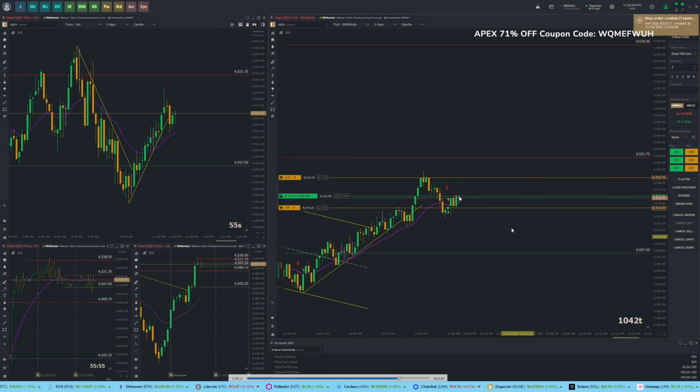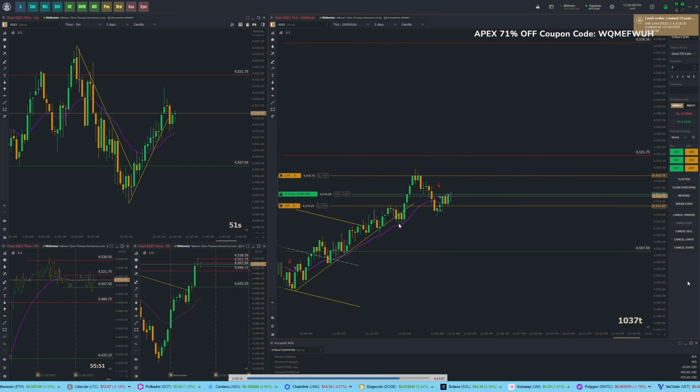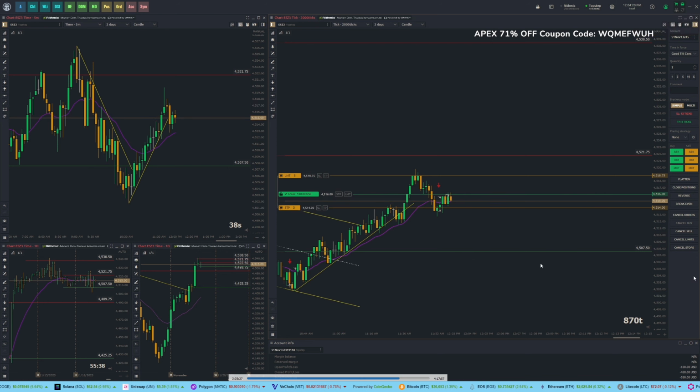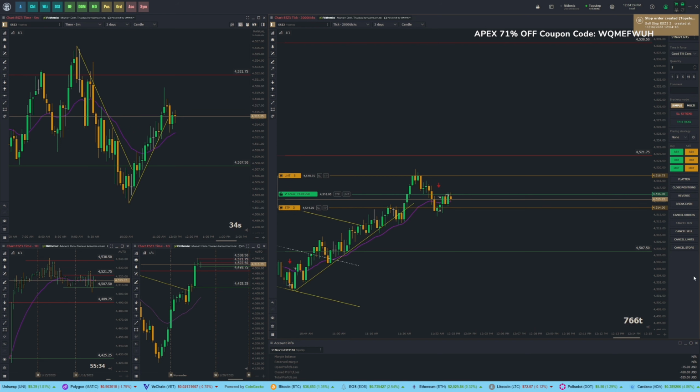I go in this next trade here long, and I don't even know why I'm doing long because we already have a break of the high in place. So I don't know. And again, I get trapped, and I lose a trade. And now I'm down 650 on the day.